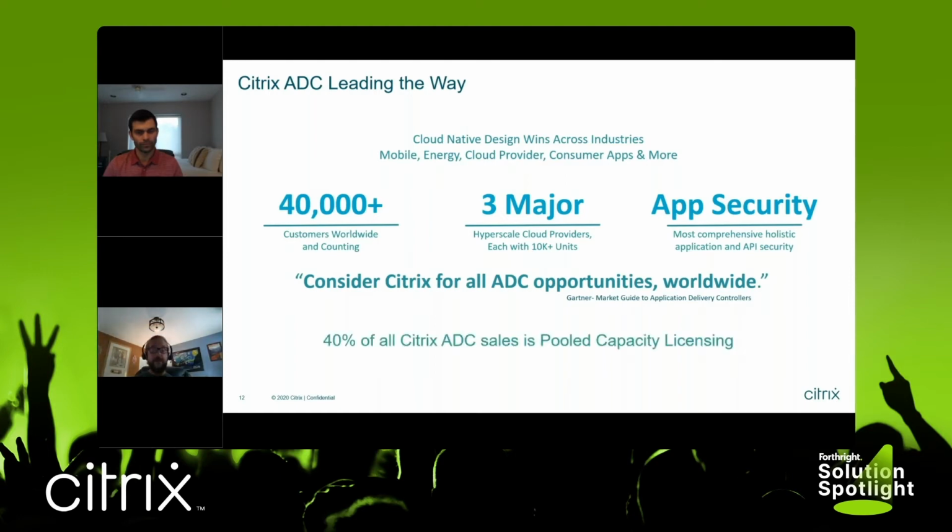And look, not many people know this of Citrix. Most people know Citrix as a virtual apps, desktops, and remote access company. But we are a strong networking company with over $1 billion in networking business when you combine our networking offerings of Citrix ADC and our SD-WAN. Out of that $1 billion, the majority of that, truthfully, is our application delivery controller. And out of all ADC sales worldwide, 40% of all ADC sales is pooled capacity licensing.